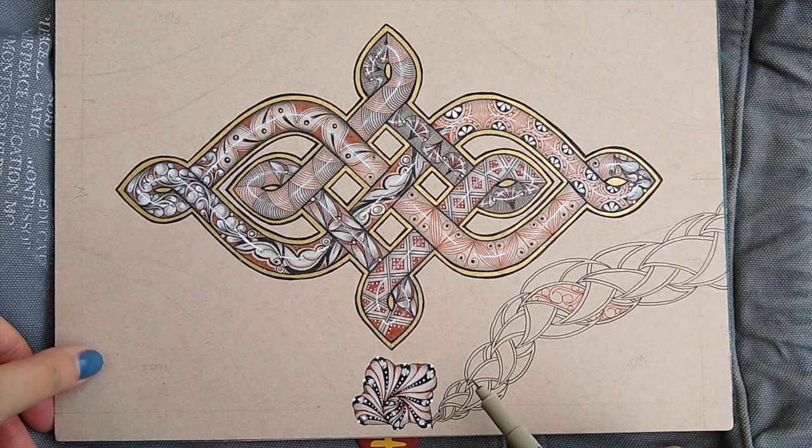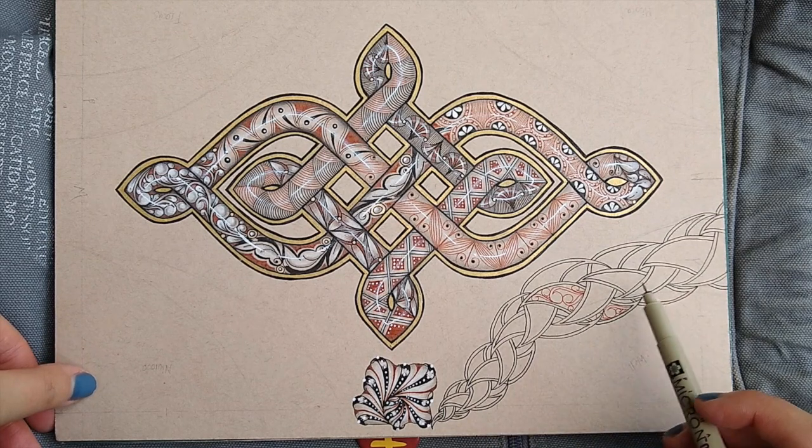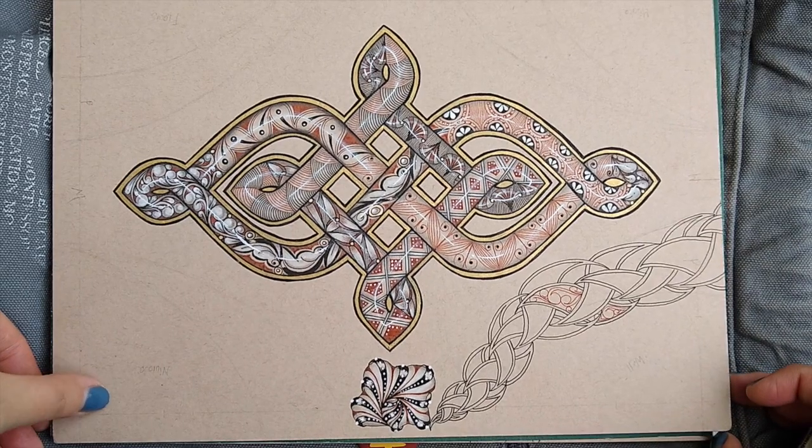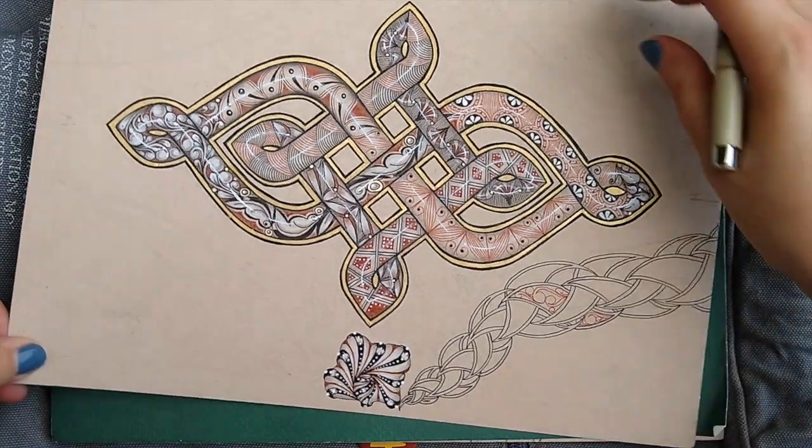So yesterday we drew in this Punzel pattern and I had started putting some Mooka embellishments into the pattern, so we'll continue there today.